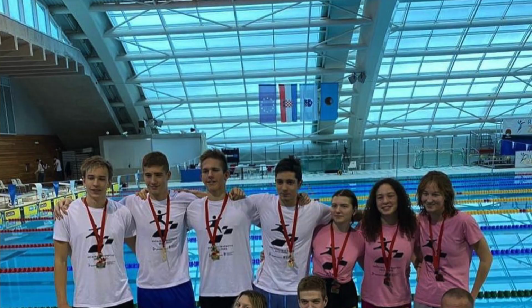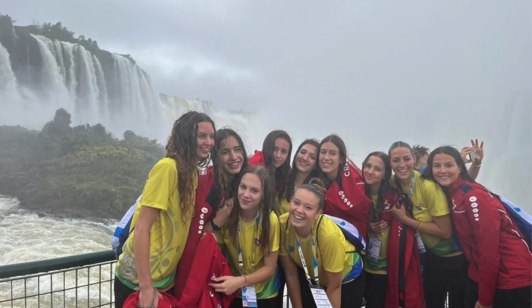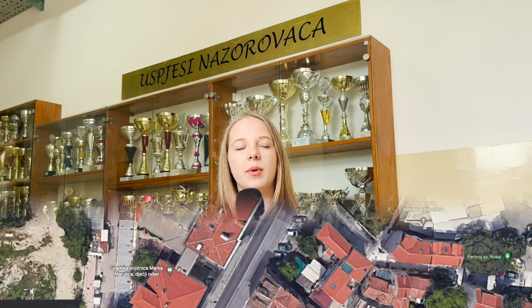Our school sports teams participate in lots of sports events and have won many medals and trophies. For example, golden and silver medals in swimming and athletics national championships. And also our girls' team was the best at the national championship in volleyball, and because of that they participated in a world championship in Brazil where they were ranked 7th place.